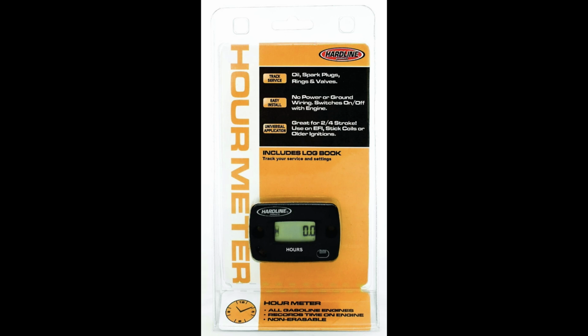What's so important to me is the hours on the engine. You say, oh well, I change the oil every season. Yeah, well, what happens when you don't have a season and you follow the good season all along?